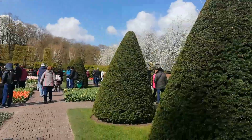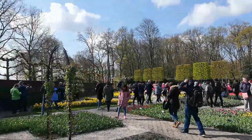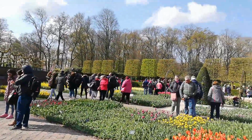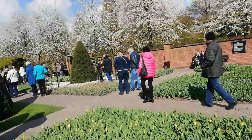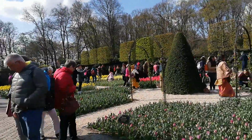So as you can see, this is one part of the Keukenhof, and it's like a garden. It's like Mary's secret garden, char. And yeah, hindi pa ito yung talaga main event, yung main area, but still nice. There's a lot of people.